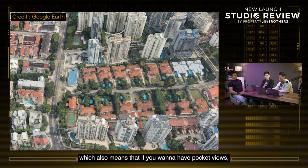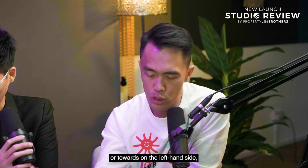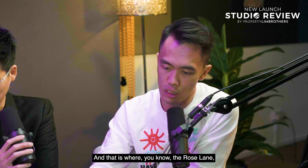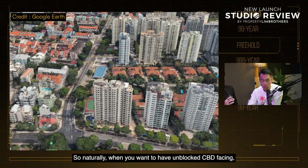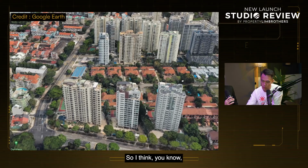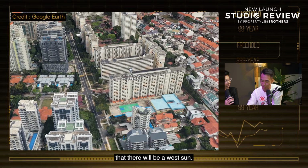So all those are high-rise, which also means that if you want pocket views, it is either towards the right-hand side, which is towards the 1.4 plot ratio, or the left-hand side, which is also towards the 1.4 plot ratio. That is where Rose Lane and all those lower rise buildings are. So naturally, when you want unblocked CBD facing, you'll also be exposed to a bit of west sun. That's the plus point, and you have to accept that there will be west sun.